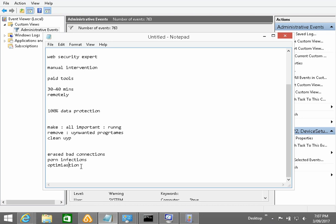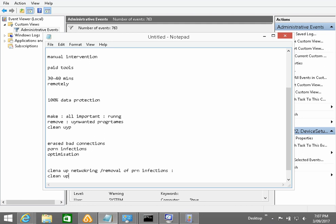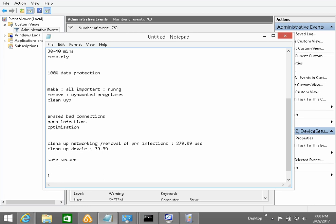And the tools that the technician requires to fix up these issues, the first tool they require is to clean up your device and your networking which has been infected, and the removal of pawn infections and viruses. And the second tool they require is to clean up your device. If we go ahead and talk about the cleanup of your networking which has been infected right now, it's going to cost you around $279.99. And the cleanup of your device which has been infected will cost you around $79.99. This will be the cost of the tools required to make it safe and secure. Each and everything will be documented to your email account.